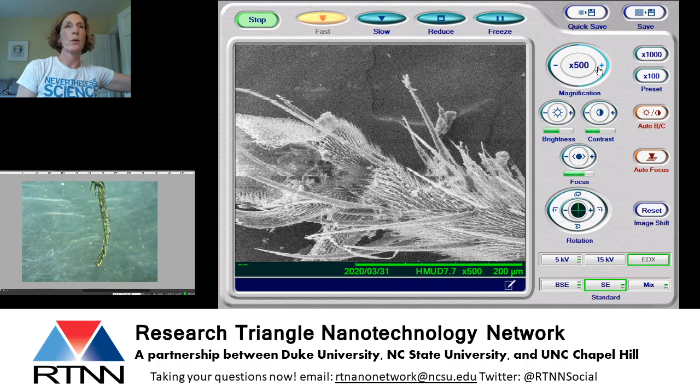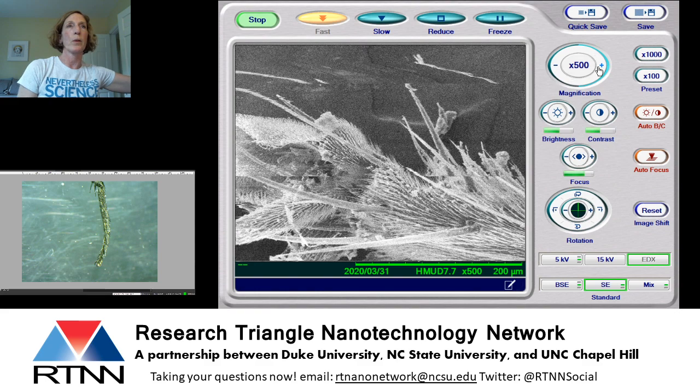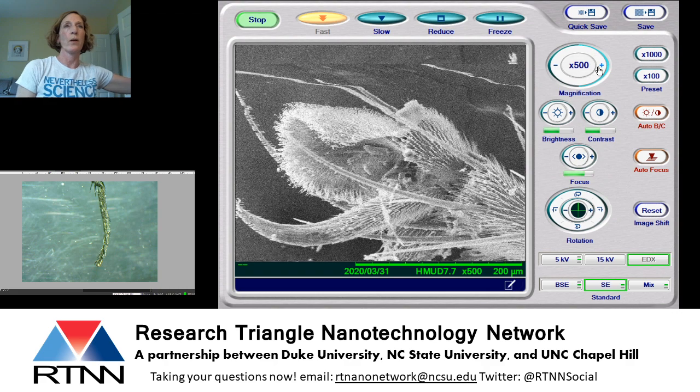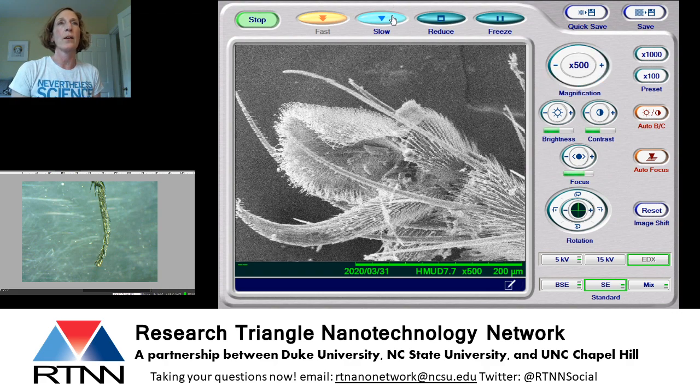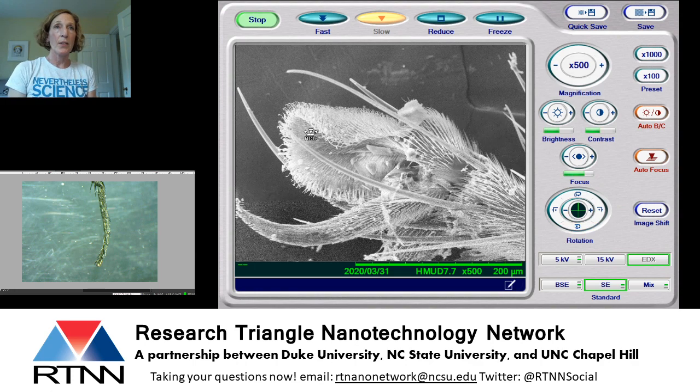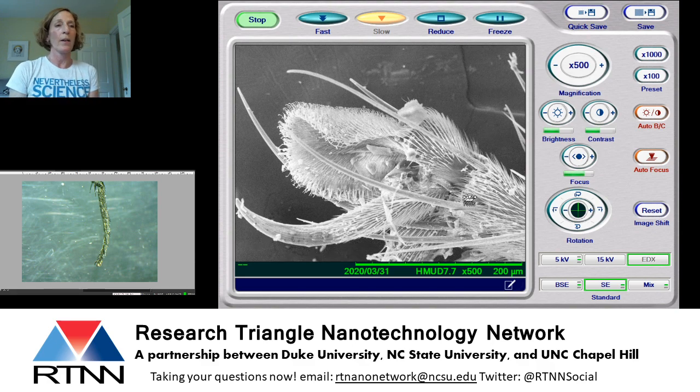Move this over a little bit so you guys can see the part that we're interested in. There we go. So let's slow this down a little again so you can see these nice sharp details. All right, so do you see this little flap right here? That little flap is something called a pulvilli. I just learned that word in getting ready for this. And this is what actually lets the fly walk on the ceiling.